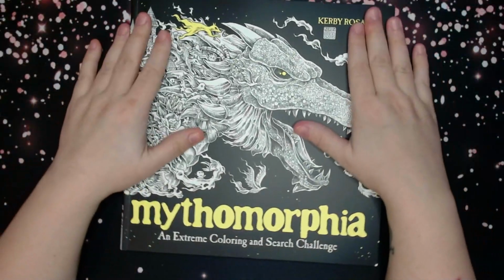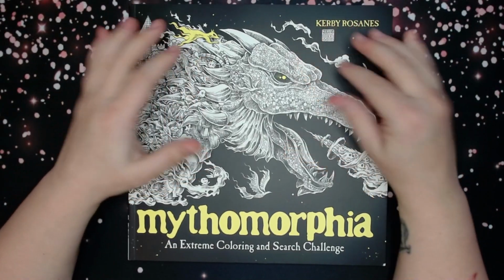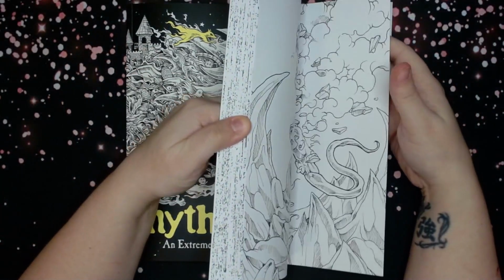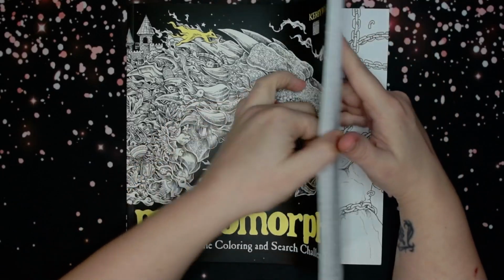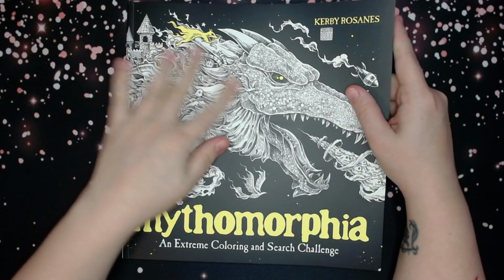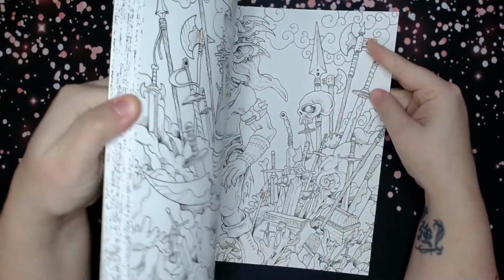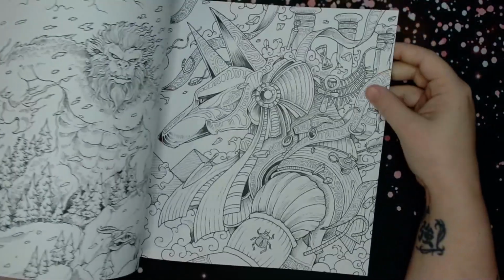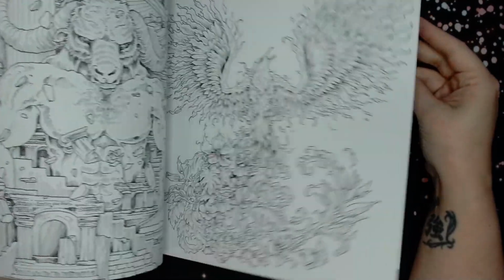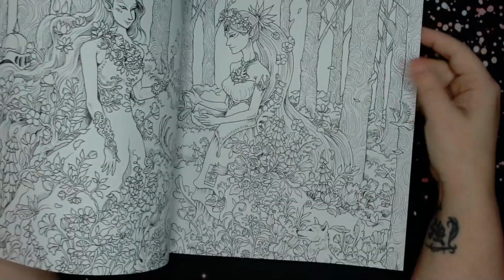Mythomorphia. Now this is a new copy of Mythomorphia. I had a WIP in Mythomorphia, and I spilled some coffee on the book, and literally it was open, and I got so mad I tossed it. So I don't have anything colored in here.